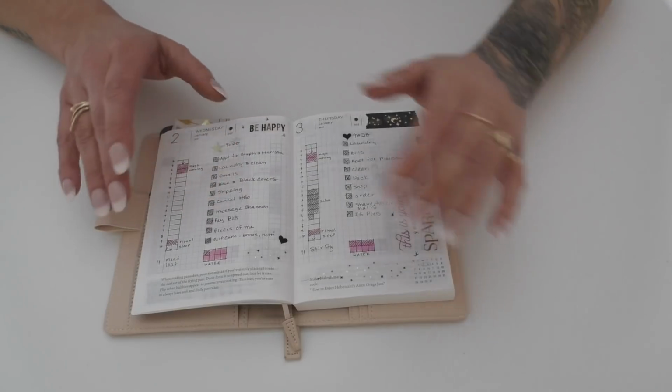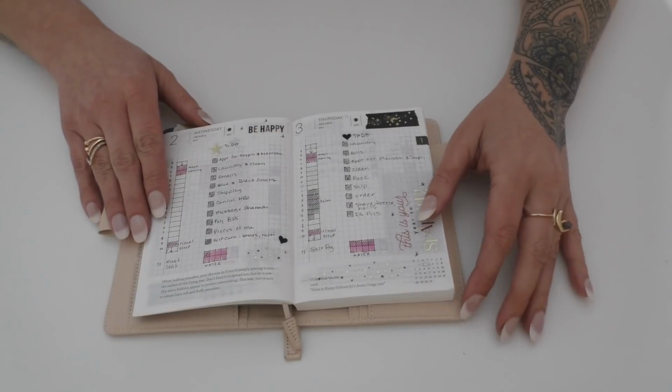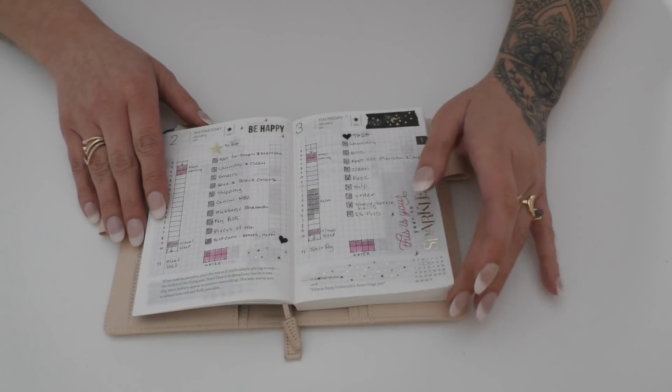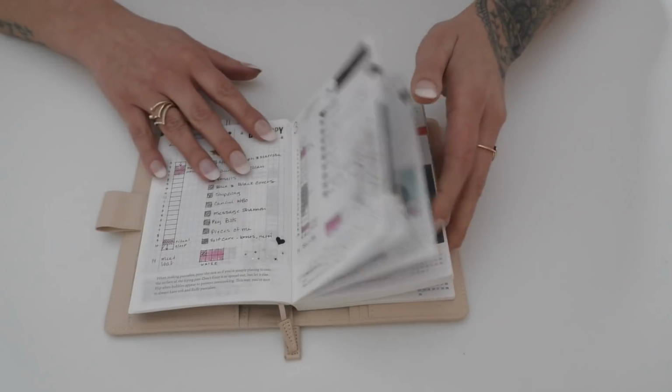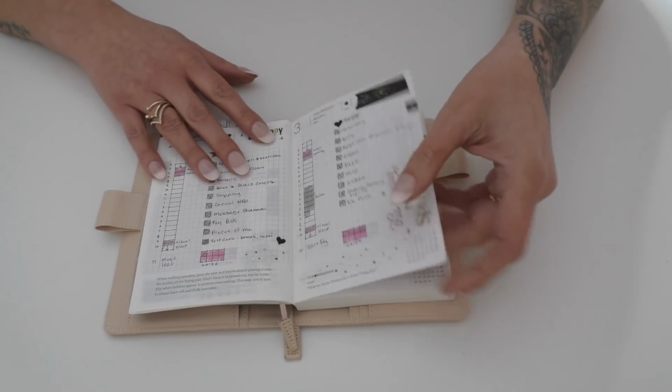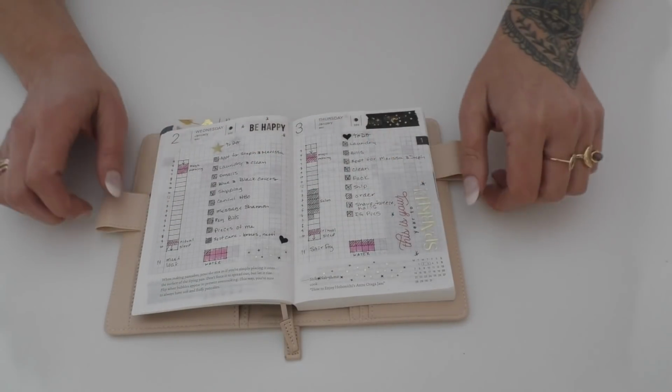It's very quick. At the beginning of the week, I set it up with the little boxes and stuff, and then each morning I just fill it in. And I love it because it's compact, but it has every day of the year in here. The paper is just lovely. So that's how I keep track of my daily planning.